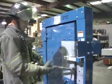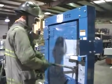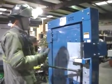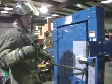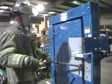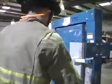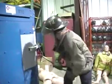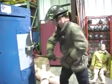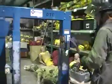So now that we've got our Halligan in place, what we're going to want to do is go ahead and force the door. Some things to think about with this: once you apply the force and the door does break open, keep your footing, maintain that, and then door control. So go ahead and I'm going to force the door. So we've got the door forced.